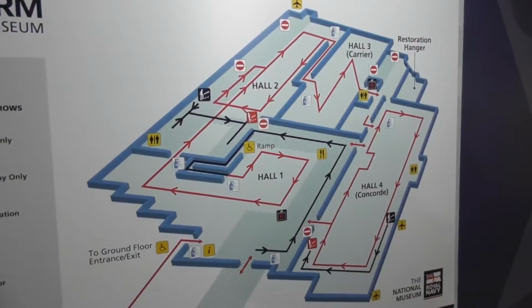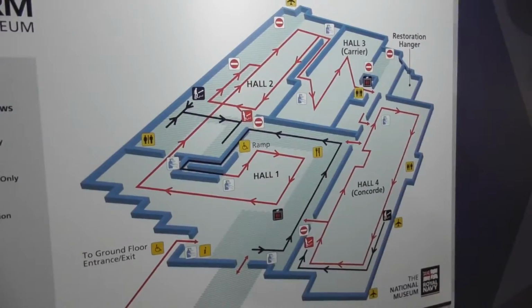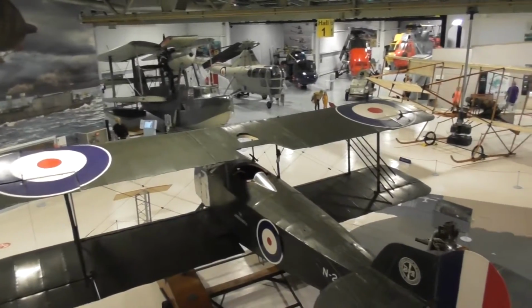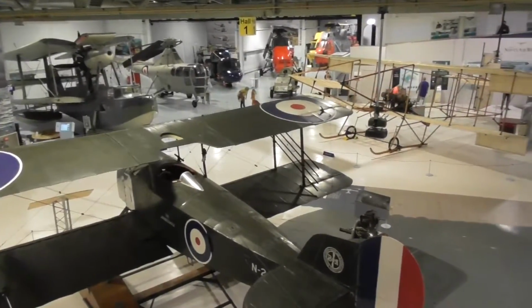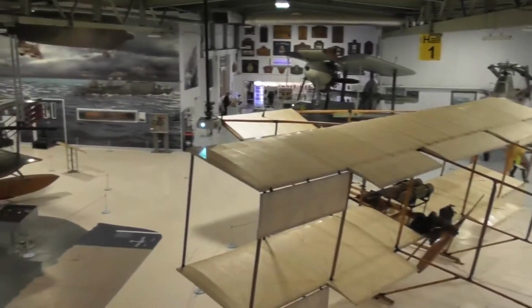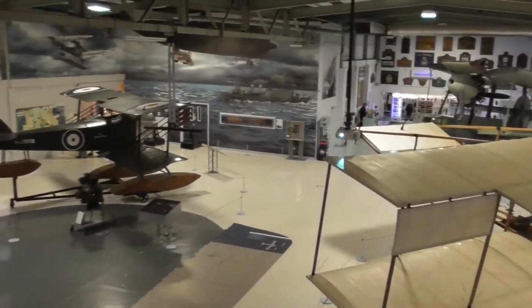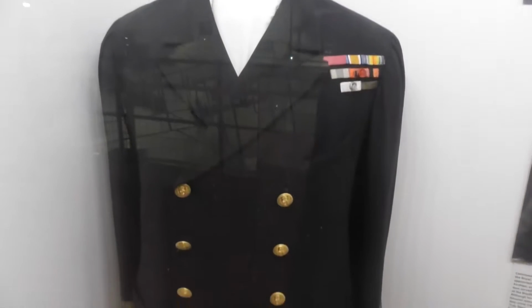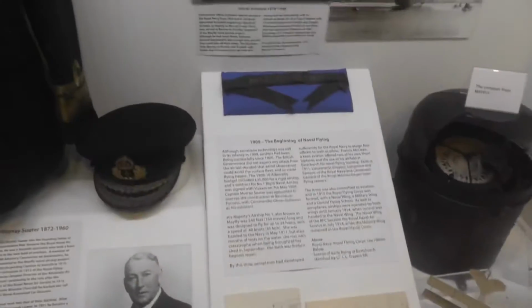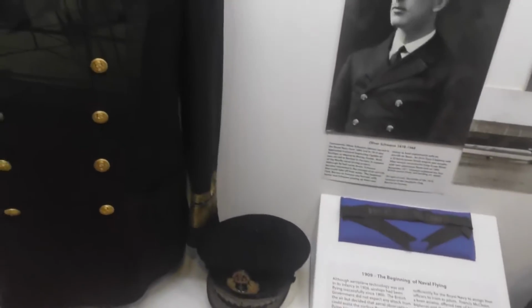The museum's main display is divided into 4 areas, so let's take a look. In 1963, members of the public were allowed to view flying activities on the airfield. 1 year later, the Fleet Air Arm Museum, housed in a single hangar, was opened by His Royal Highness the Duke of Edinburgh.